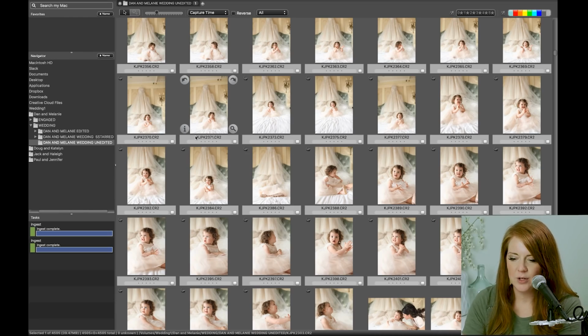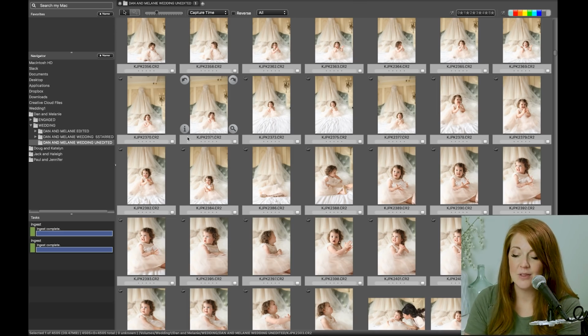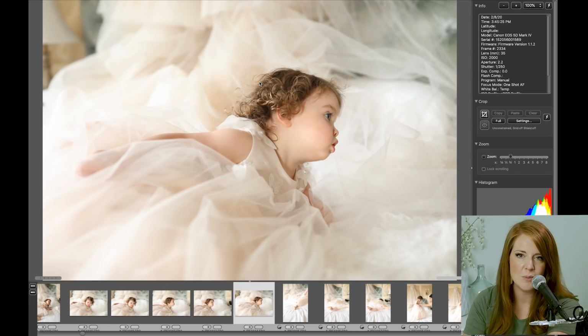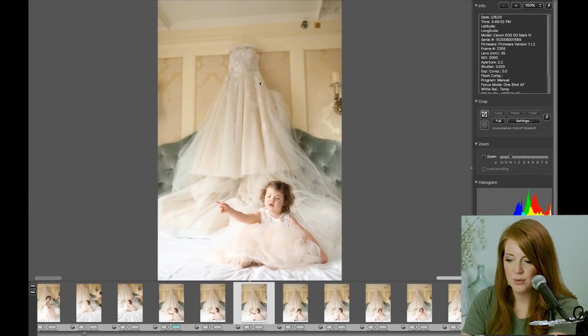So this is what it looks like inside Photo Mechanic. And I'm not going to give you a full Photo Mechanic demonstration because that's not what this video is about, but I do want to show you the speed at which I can cull. This was the flower girl. She was adorable. Now I have already culled this wedding, so this would just be looking for extra good ones. This is just to show you how fast I can click through these images.